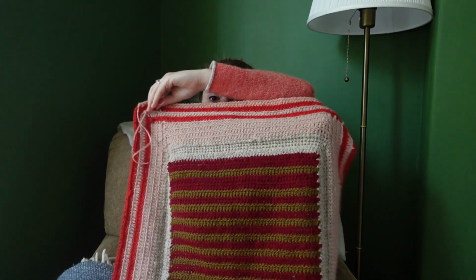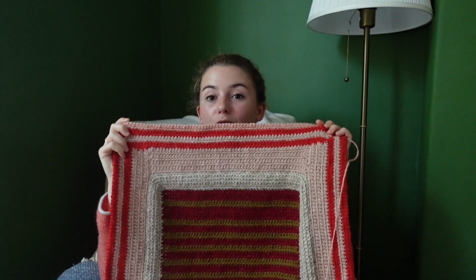But the main bit of work on this was actually to weave in all the ends on the back. There was a lot. I think I had something like 40 ends to weave in. So that felt really good to get that done. So really happy. So yeah, this is growing. I'm going to continue with the pink. I might try and make it wider, so I don't quite want it square, but just not quite so long and thin.